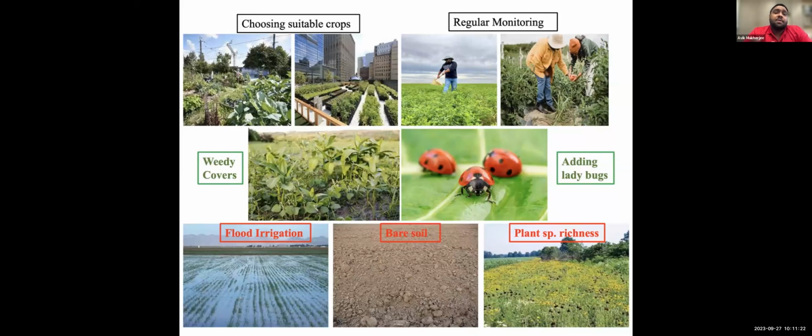In a recent study from the University of California, they showed that weedy covers and adding ladybugs to your small scale farm could help increase the number of natural enemies. It also helps control the pest population in your farm. They also red flagged three factors: flood irrigation, bare soil, and plant species richness around the border of the farm or plots can negatively impact the population of natural enemies. It can also increase the number of different pests in your field. So keeping in mind these factors might help you build a good sustainable farm on your small scale.